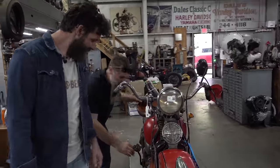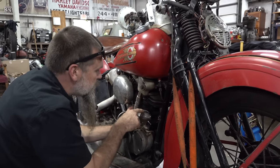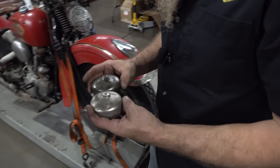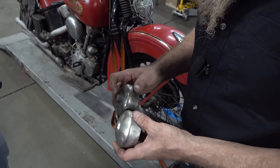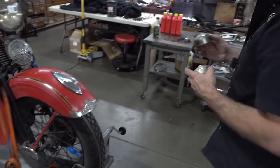Let's take a look at our points, see if we got spark at the points. Come on off of there. Even this is a 37 part. How do you know? Because the nipples are real big. You see the difference? Between that, that's real subtle, and this one's real pronounced. That one actually might be an early one, too.